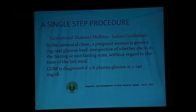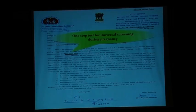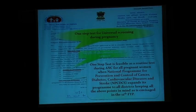The single step procedure: in the antenatal clinic, a pregnant woman is given a 75 gram oral glucose load, irrespective of whether she is in the fasting or non-fasting state, without regard to the time of the last meal. GDM is diagnosed if 2 hour plasma glucose is 140 milligram per deciliter or more. One-step test for universal screening has also been accepted by the government authorities too. Supply of the glucometer at the sub-center has been ordered by the government for doing that.